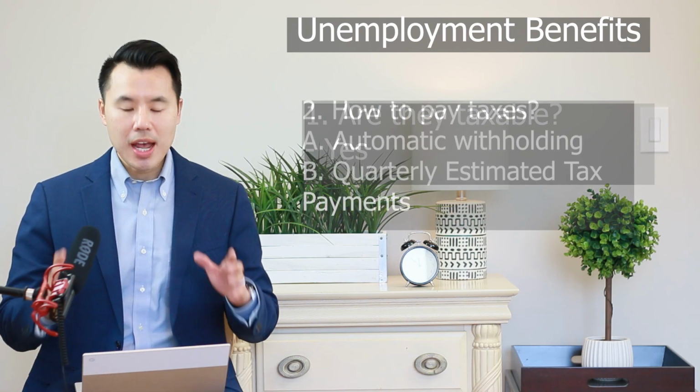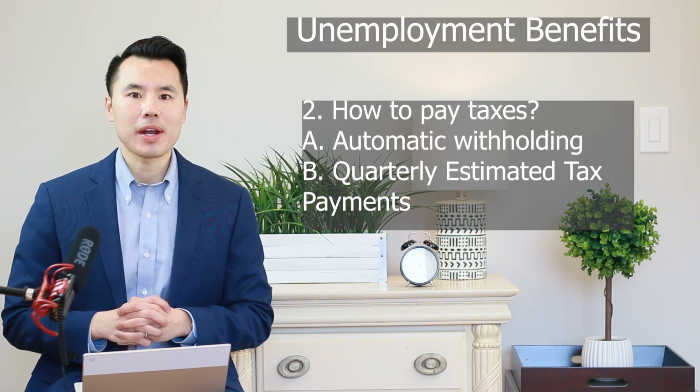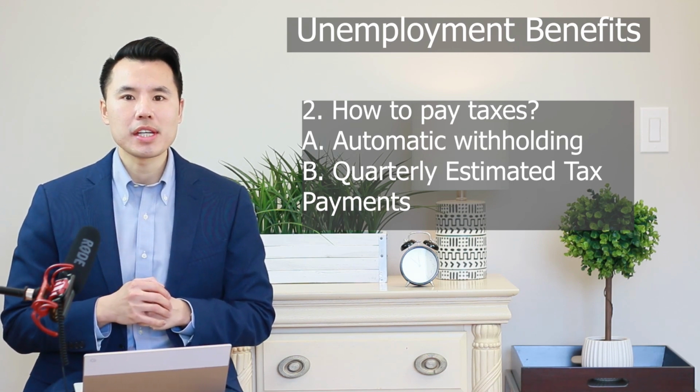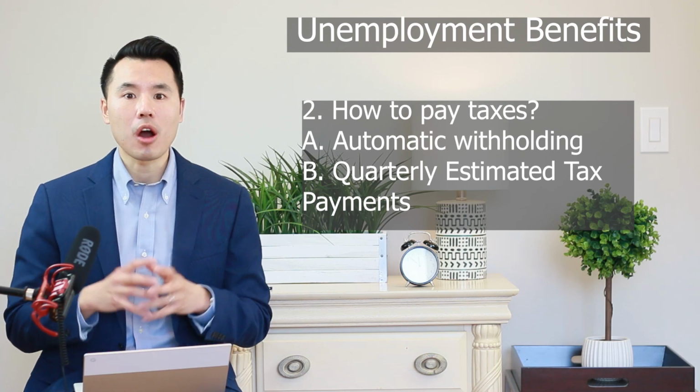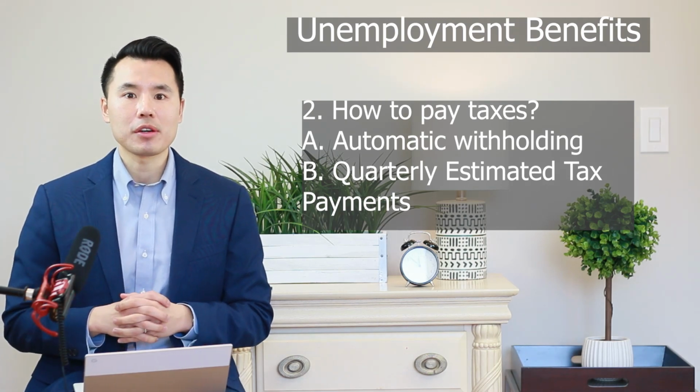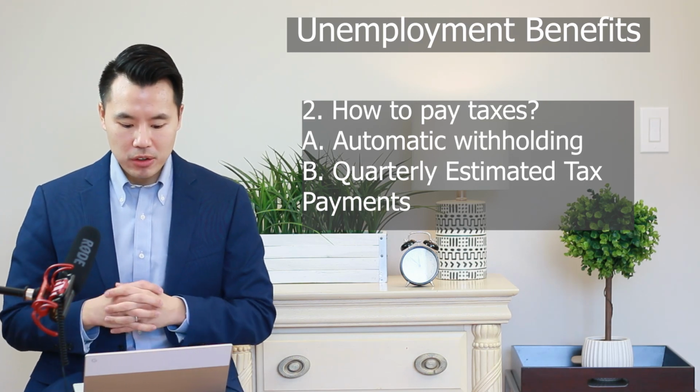The second question is, how do you pay the taxes? This is a very common question. There are 2 options here, actually. The first option is there's an automatic withholding that you can elect, and it's going to be 10% withholding at the federal level.